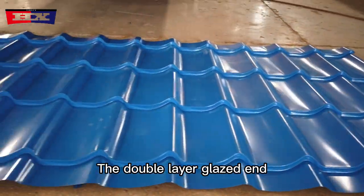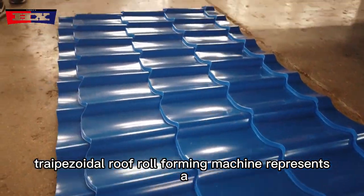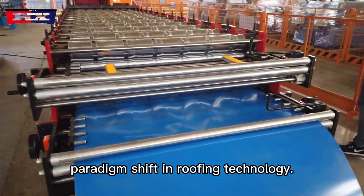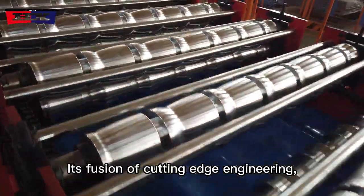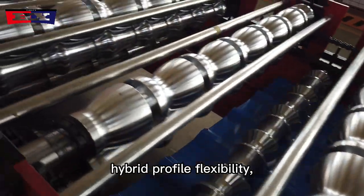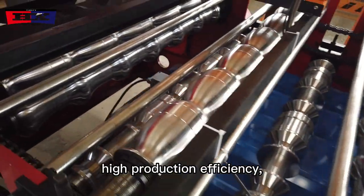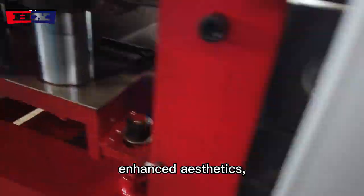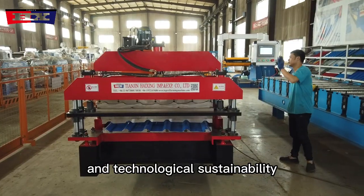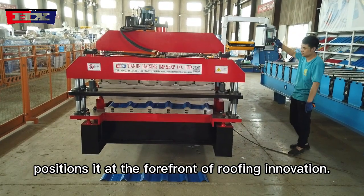The double-layer glazed and trapezoidal roof roll forming machine represents a paradigm shift in roofing technology. Its fusion of cutting-edge engineering, hybrid profile flexibility, precision manufacturing, high production efficiency, enhanced aesthetics, and technological sustainability positions it at the forefront of roofing innovation.